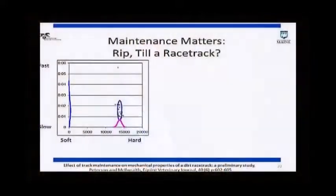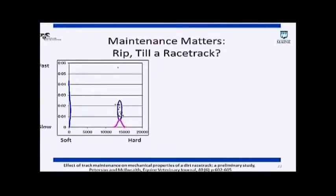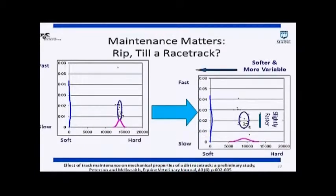Yes, maintenance matters. This is a dirt track. This was done on a dirt surface. This is the rip and till that's used on some of the tracks. If we look at it, it starts out kind of hard. This is the vertical direction. This is the horizontal direction. And it's got a little bit of slide to it. What happens is, if you dig it down, it's got a little less slide because the hoof is penetrating down into the surface further, so it's grabbing the hoof, so it's not sliding as far, and it's a lot softer.